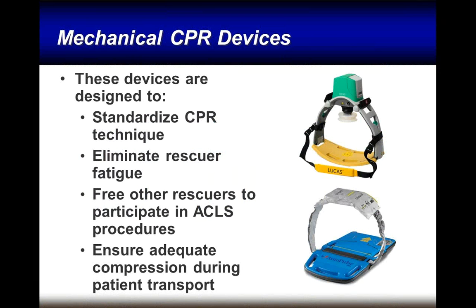CPR devices, different things, eliminate rescue fatigue. We know that fatigue starts at about 90 seconds, even though the AHA says switch every 2 minutes, or the Red Cross every 2 minutes. We suck at this, especially when we start transporting patients. Once we start transporting, we drop the ability down to about 17% effectiveness. These things, they work. You can almost get a heartbeat from a turnip.